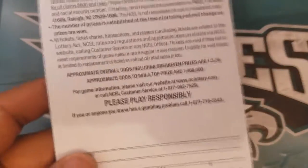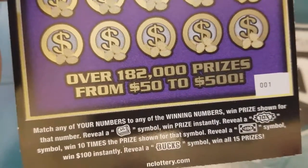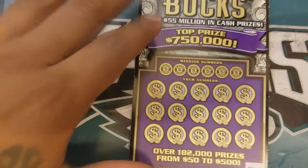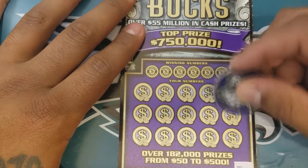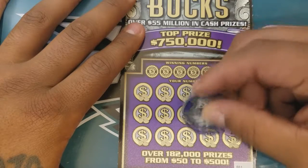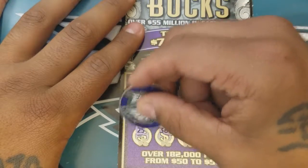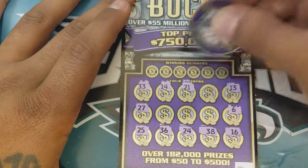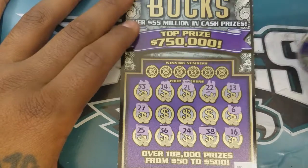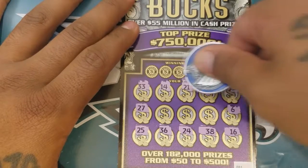Should be familiar with this ticket on this channel. Played all the time. Odds are 1 in 3.36. Match any of your numbers to the winning number. Money roll gets you instantly 10x, $100 bill, and the buck symbol that we are hunting. We'll start with a symbol search. I guess we know what's going to be up here.